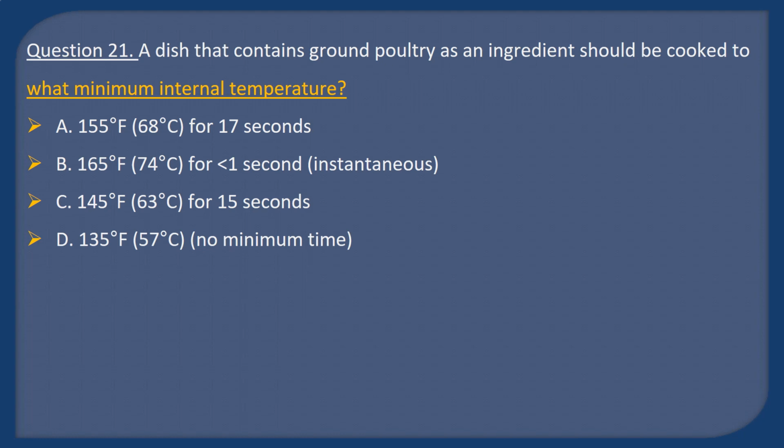Question 21. A dish that contains ground poultry as an ingredient should be cooked to what minimum internal temperature? A. 155 degrees F for 17 seconds. B. 165 degrees F for less than 1 second. C. 145 degrees F for 15 seconds. D. 135 degrees F for no minimum time.